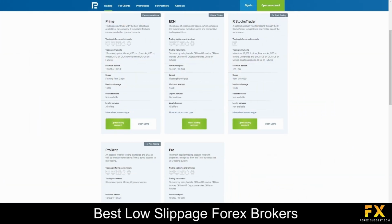RoboForex offers a diverse range of trading account types, tailored to meet the specific needs and preferences of traders, whether you're a beginner or an experienced investor. RoboForex has an account option for you. Their lineup includes Prime, ECN, R-Stocks Trader, Pro Cent, Pro, as well as Demo and Islamic account options, which are each designed to provide unique trading conditions and advantages.